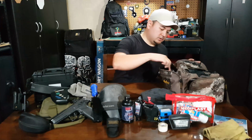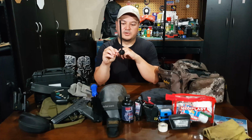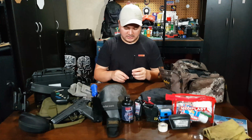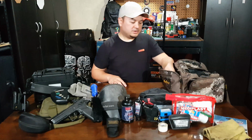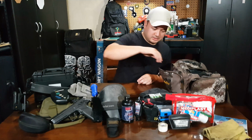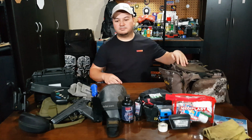And what else? Oh, I do have my squib remover tool. I think that's what you call it. But yeah, squibs are not good, and I've had a few. I did actually ruin a barrel once. And so, always handy to have. What else? Batteries for my optics, because I do run an optic now. I do shoot production optic light, so that's obviously essential.